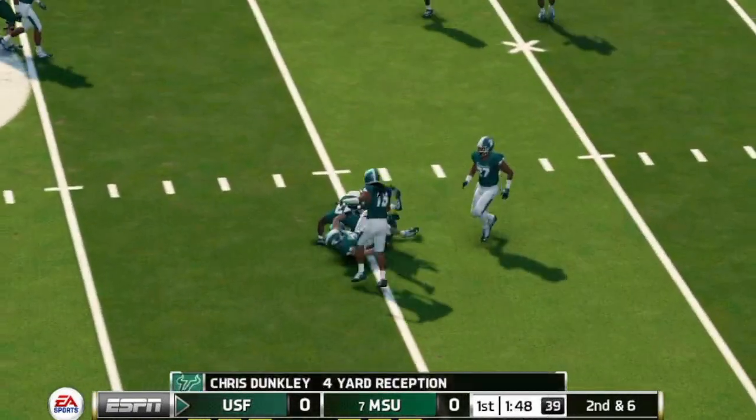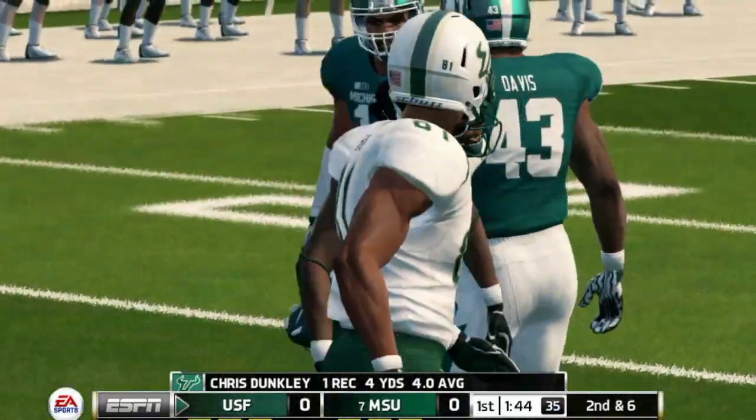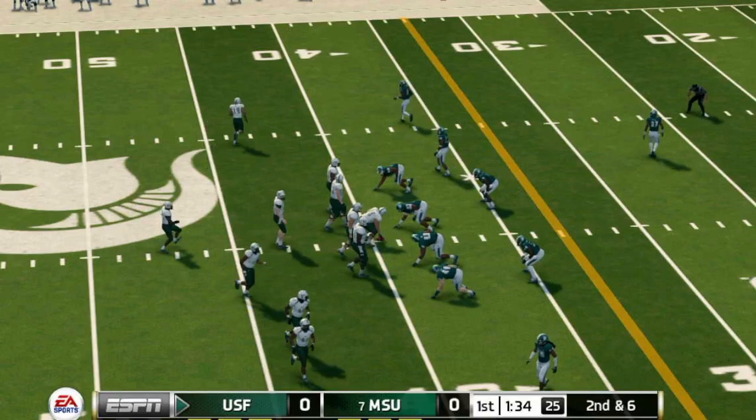Makes the catch, and he's got nowhere to go. That's good for a gain of 3 yards. That makes it second and six. Second and six coming up here. Ball on the 40-yard line.